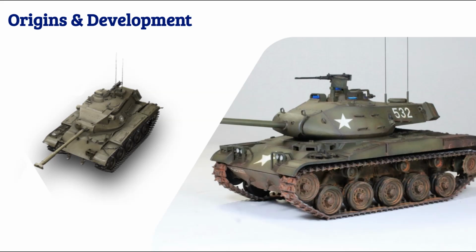After the dust settled from World War II, the battlefield was changing, and so were the demands of modern warfare. The U.S. Army needed a new light tank, one that could outrun, outgun, and outlast its predecessor, the aging M24 Chaffee. The answer came from Cadillac. Sleek, fast, and deadly, the M41 was born from a vision of speed and firepower. It wasn't just a replacement, it was a revolution in light armor design.